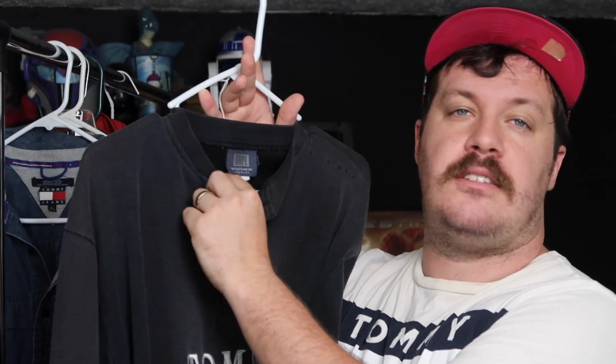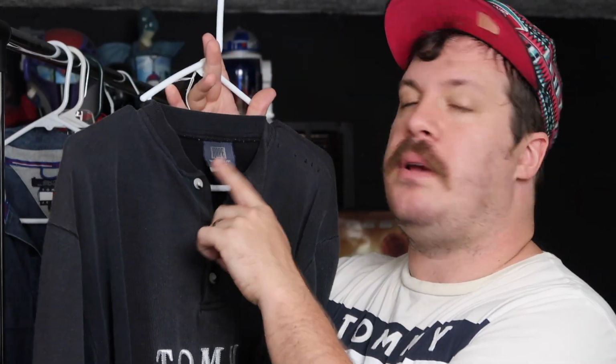The next thing you want to check is the buttons. Look at them. See if the buttons have Tommy's logo or spell out on them, somehow stamped on them. If they're not and they're just blank, that's a bad sign. You don't want to touch it. That's what we have here.